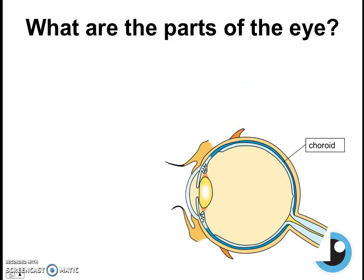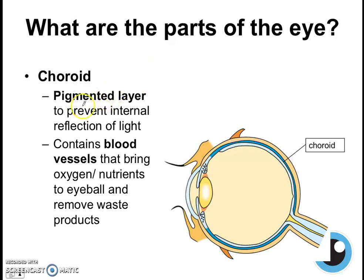Alright, next, below the sclera, we have the choroid layer. Now, the choroid layer is a pigmented layer, and that's important because it prevents the internal reflection of light. So, for example, if there was no choroid, the light would bounce off everywhere within the eye like this, causing lots and lots of chaos, right? Because light from one point outside of the eye will end up forming images on multiple parts of the eye, and we don't want that. So to prevent internal reflection of light, the choroid layer is pigmented, very dark, so it absorbs any light which falls on it, so that the light does not reflect out again.